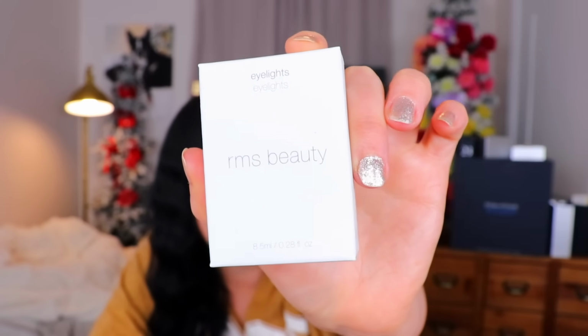Day number 24. Next up from RMS Beauty, we have Eye Lights. This is in the shade Halo, so I'm guessing we're going to have some like, not that. That is not what I was anticipating at all. Okay, well, fun.